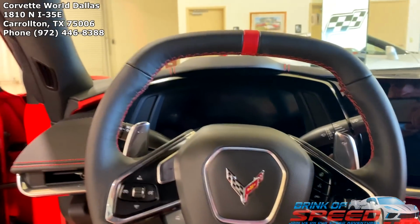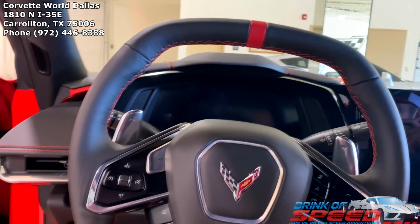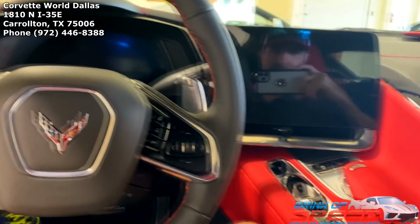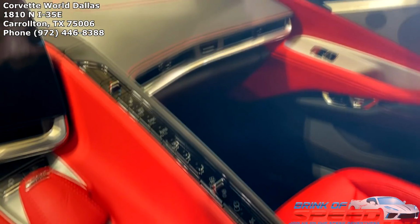Now, as you can see, as I said before, this has the red stitching. It also has the red center point on the steering wheel. But everything else is exactly the same. I mean, everything, as you can see. There's nothing different about this car other than what I'm sitting in, really, on the inside. And so what I'm going to do for you, ladies and gentlemen, is I'm going to sit in these seats, get comfortable, and let you know how I feel, see what I think the differences are between the GT1 seat that I currently have in my car and this GT2 seat. I'll get back to you here in a second.